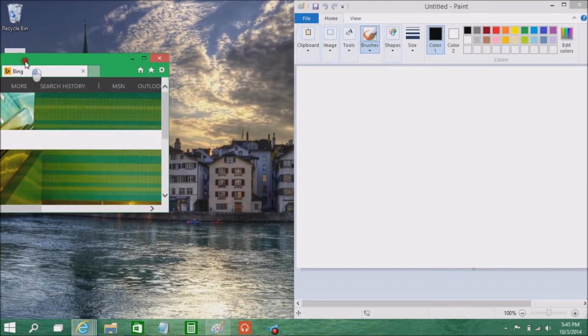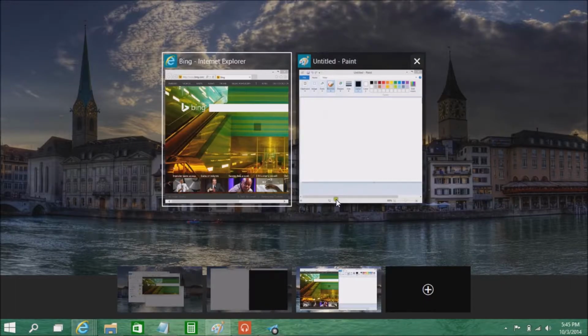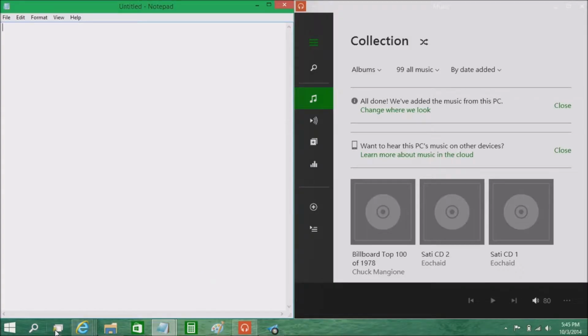You've got some, and you're doing some web research at the same time. But you can always have this open. You can just keep this open, and so if you need to quickly access a program, access Photoshop, do something real quick, you can just swap back from desktop to desktop to desktop.